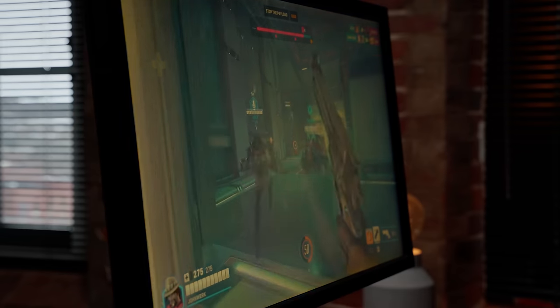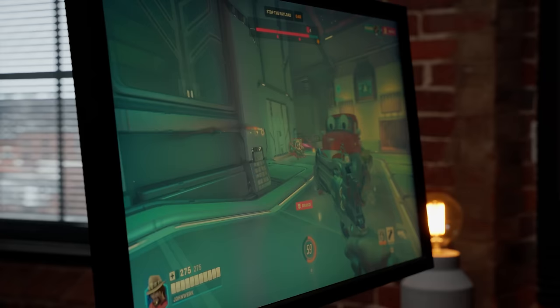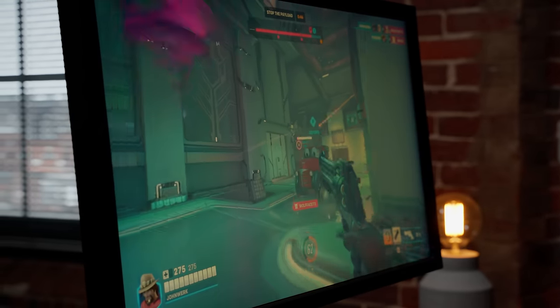Viewing angles on these are really poor too. If you're taller like me, even at a max stand height, you have to tilt this monitor up toward your face or it looks really weird. So for taller players, a monitor arm is highly recommended.